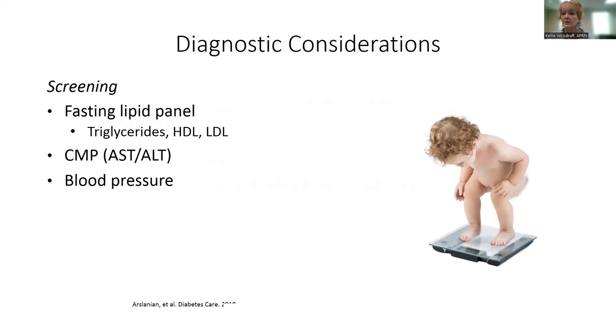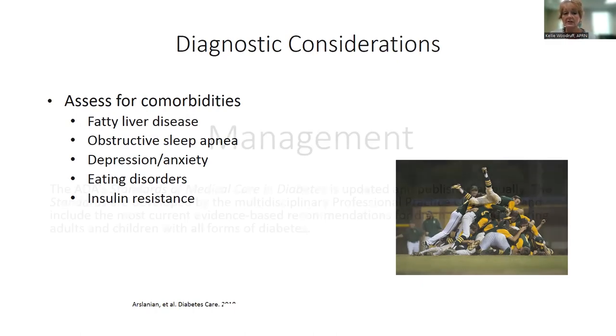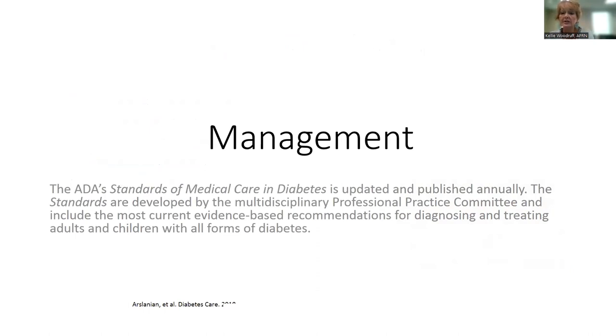Other considerations when you're diagnosing, of course, are your fasting lipid panels and looking at your triglycerides, HDL and LDL, a CMP to look at your liver enzymes, and blood pressure monitoring. And then we also assess for comorbidities when looking at risk factors for screening, such as fatty liver disease, obstructive sleep apnea, depression or anxiety, eating disorders, and conditions associated with insulin. Now we'll go a little bit into some detail about management, preparing for more review of the medication changes, which Maggie will talk about in her section of today's presentation. And this information comes from the ADA 2022 Standards of Care.